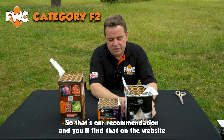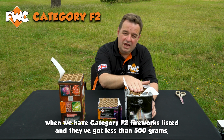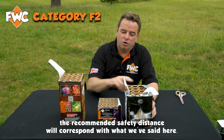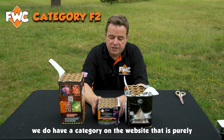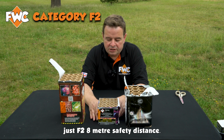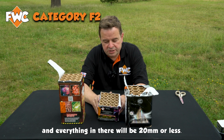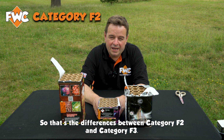So that's our recommendation. And you'll find on the website, when we have category F2 fireworks listed and they've got less than 500 grams, the recommended safety distance will correspond with what we've said here. We do have a category on the website that is purely just F2 8-metre safety distance. So if you want stuff for the back garden, you can go into that category and everything in there will be 20mm or less. So that's the differences between category F2 and category F3.